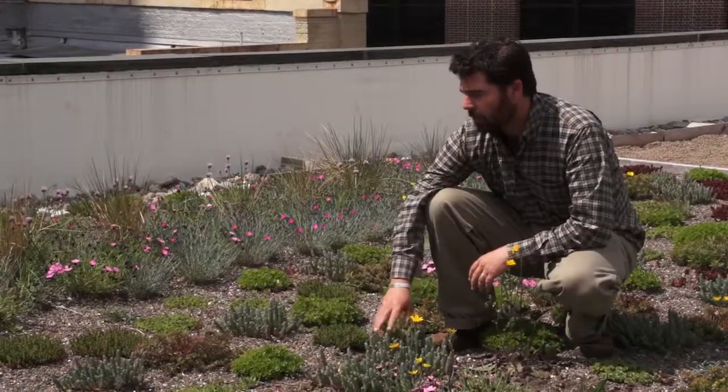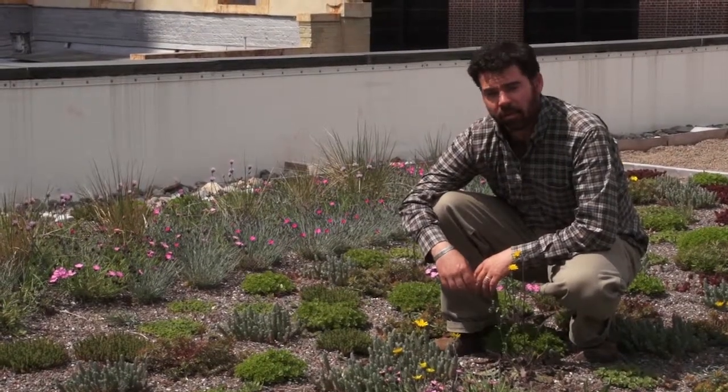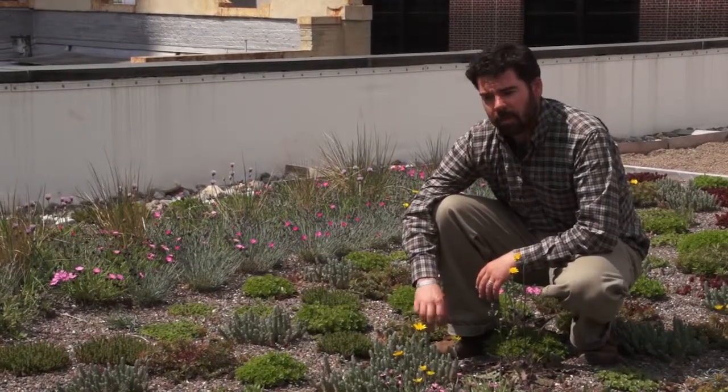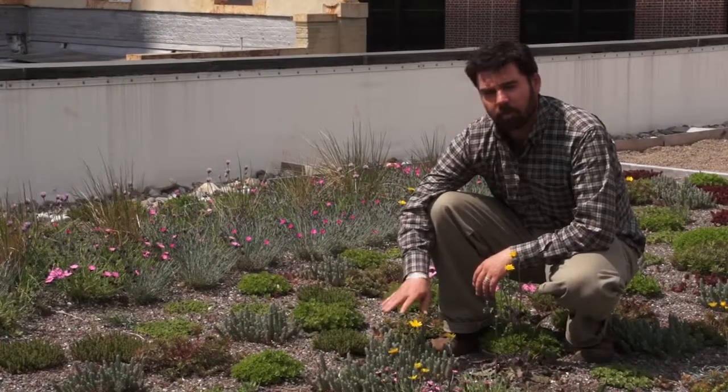This roof itself, you can see there's still some patches of bare ground. It was installed just less than a year ago, and I'd say we're at 60% growth. In the next 2 to 3 years, this will be fully grown in. Typically, a roof like this captures and retains between 50 and 70% of rainfall. It slows down up to 90% of the rain that hits it, which is extremely important for Lancaster City.